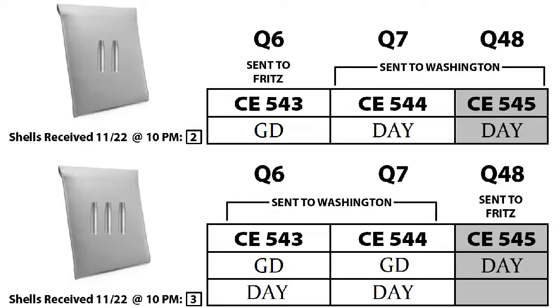In this new and improved version, it's now shells Q6 and Q7 which are sent to Washington, and shell Q48 which is sent to Captain Fritz. In the meantime, there are additional markings on the shells not present before. You might even get the feeling that what's going on here is something of a shell game.